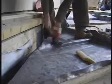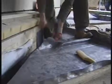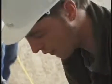hard all the time. Excessive bossing or working of the lead can lead to a thinning of the material and premature failure. This is a particular danger at complex details.